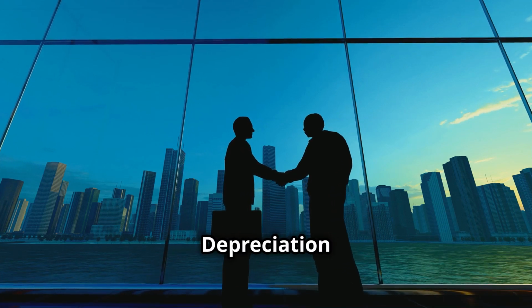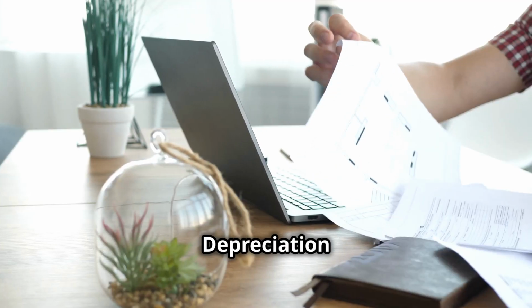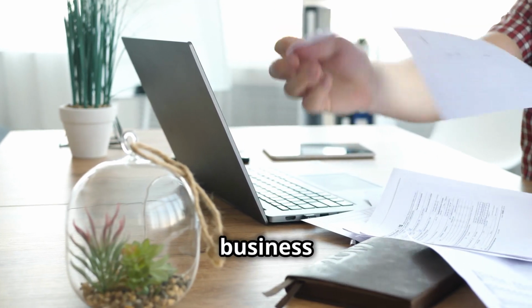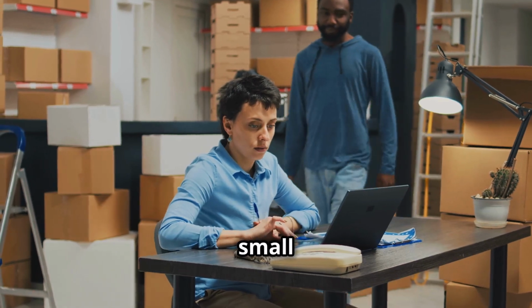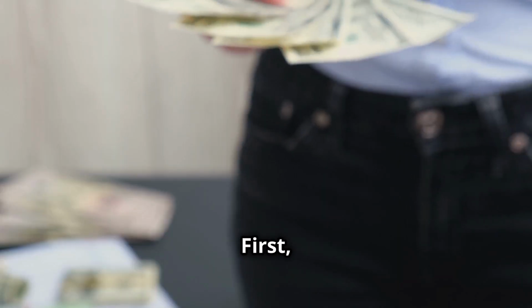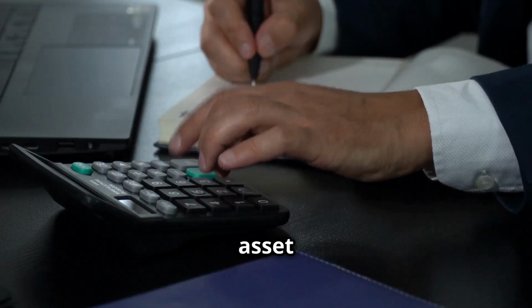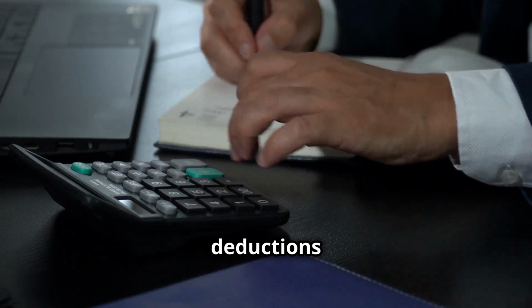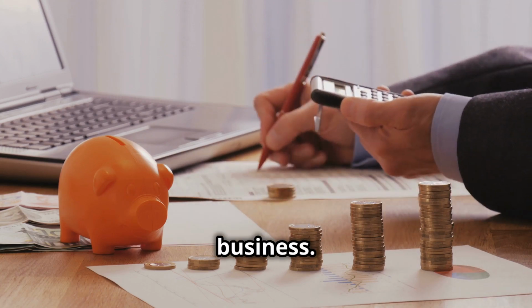Section 7. Depreciation: a powerful tool for small businesses and beyond. Depreciation is a powerful tool for any business that owns depreciable assets. But it's especially beneficial for small businesses and startups. First, it can free up cash flow. Instead of deducting the entire cost of an asset up front, you spread out the deductions over time. This leaves you with more cash on hand to invest back into your business.